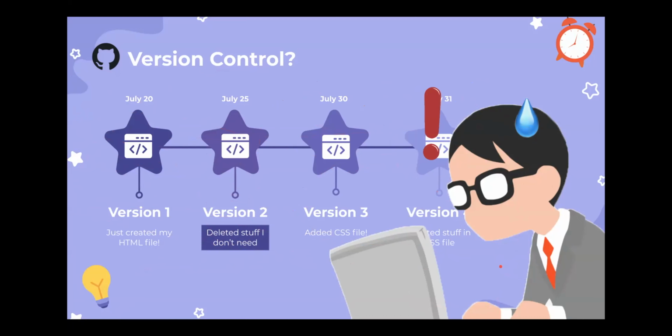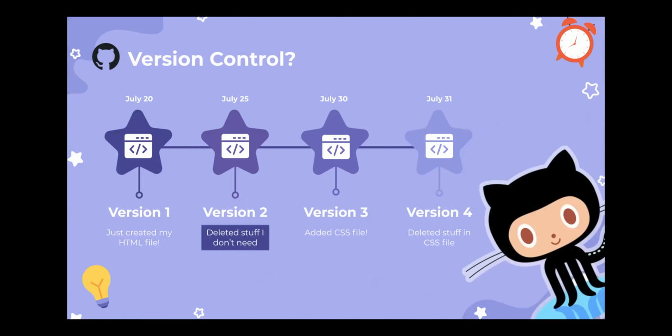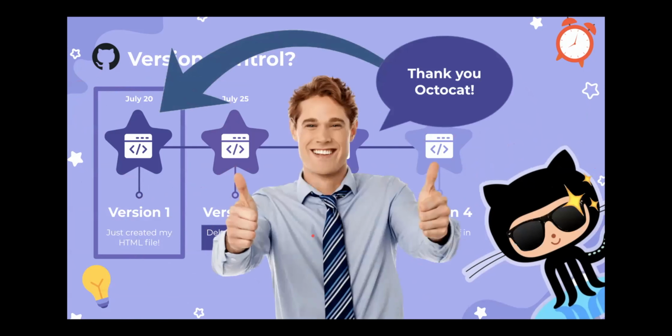GitHub actually lets us, that is the octocat coming into action to help this guy out. GitHub lets us go from version 4 all the way back to the July 20th version, version 1. So with GitHub, he's able to move all the way from his current file to his old files, so that he still has all the stuff that he needs. So thank you, octocat. Big thumbs up for octocat for helping this guy out.